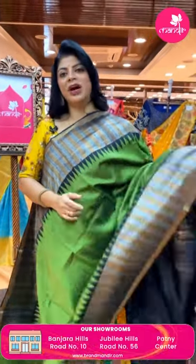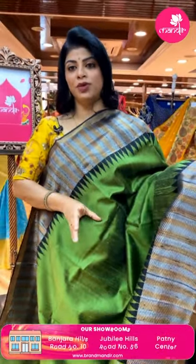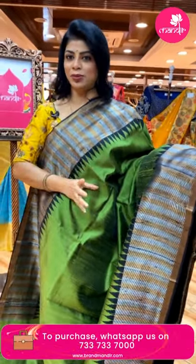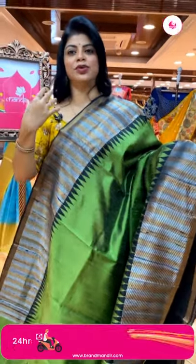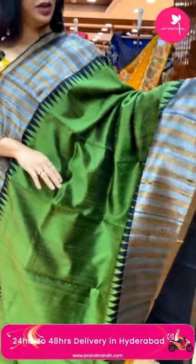Very lovely. It's a Bhagalpuri silk saree. It's known as khadi silk also, but it's not pure khadi. It looks like khadi style. So they are both called khadi silk and Bhagalpuri silk. Original khadi is a very beautiful saree, that is completely different. Those are pure handlooms. And this very lovely Bhagalpuri silk saree is in green and black combination.